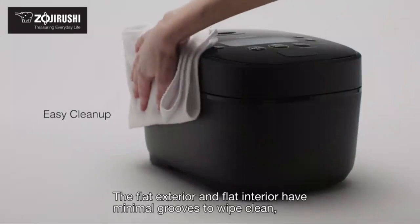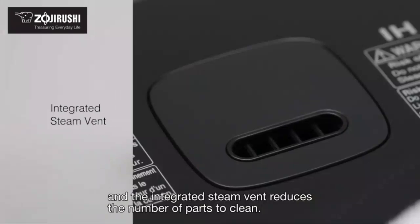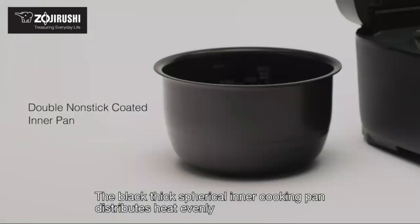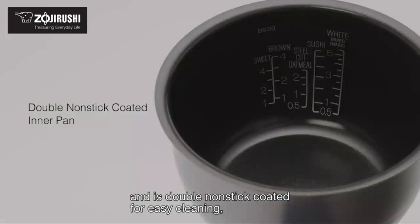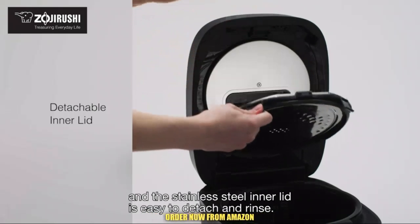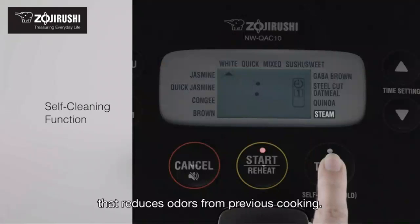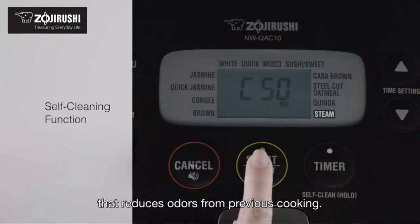The flat exterior and flat interior have minimal grooves to wipe clean, and the integrated steam vent reduces the number of parts to clean. The black thick spherical inner cooking pan distributes heat evenly and is double nonstick coated for easy cleaning, and the stainless steel inner lid is easy to detach and rinse. Plus, there's a convenient self-cleaning function that reduces odors from previous cooking.